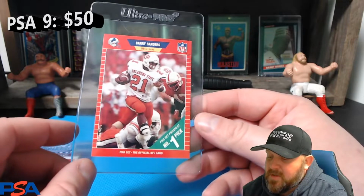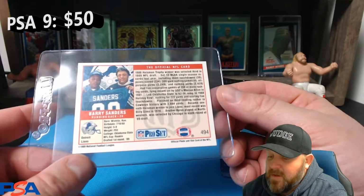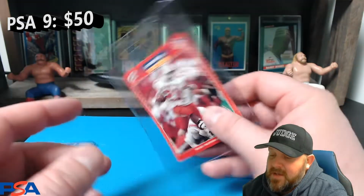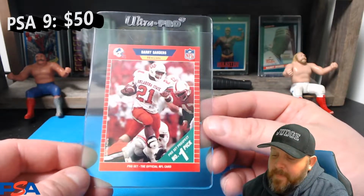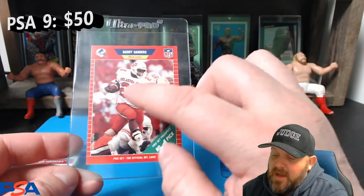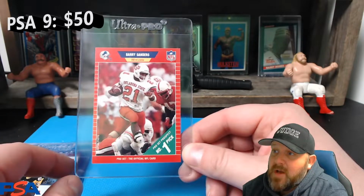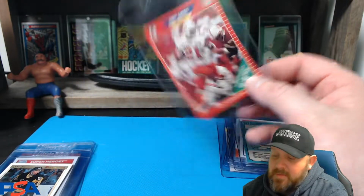So the issue, I guess, with this one is that Pro Sets sometimes aren't highly regarded. It's 1989, and also it's in his college uniform. A lot of collectors sometimes don't like that. But the friend I'm sending this off for, he wants to keep this for himself. This is his favorite running back. It'll probably come back a 9. You can obviously see the centering is off there. So I think it'll come back a 9, and he'll still be happy with that.